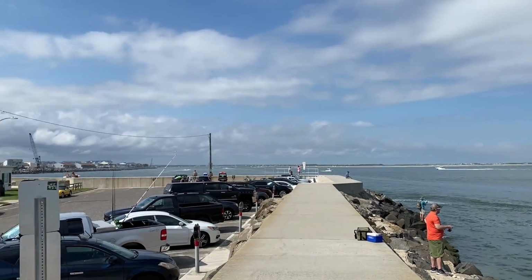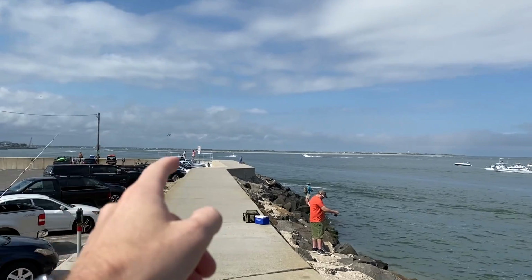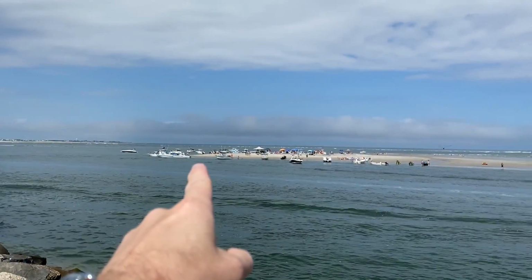Right now, it is low tide. Champagne Island, this is the biggest I've ever seen it because right now you can walk all the way out to probably right about there, and the beach is right there. So just to give you guys a point of view, you can see over here, this is the seawall, and right over here, this is Champagne Island.